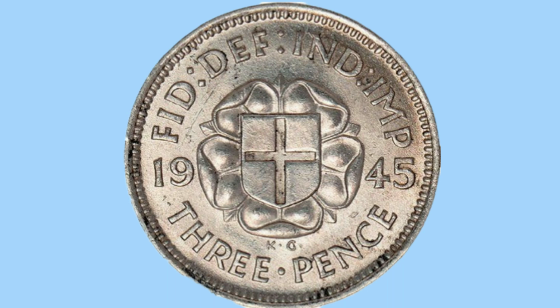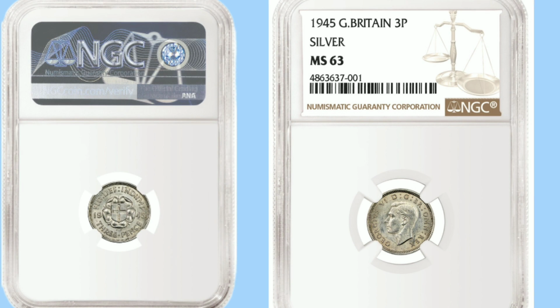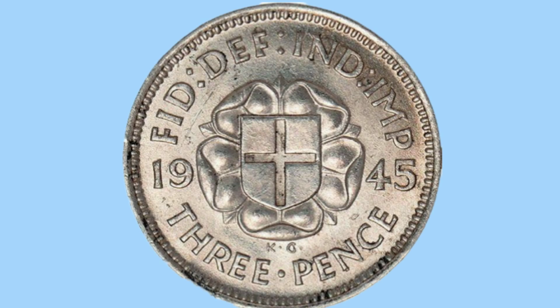Now then, moving on to number 4, we have the 1945 3p coin, as we can see here. This coin was graded by NGC as MS63, a high grade, as it only goes up to 70. Also labelled MS, meaning mint state, as it was when it left the mint. Now, this coin has an interesting story.